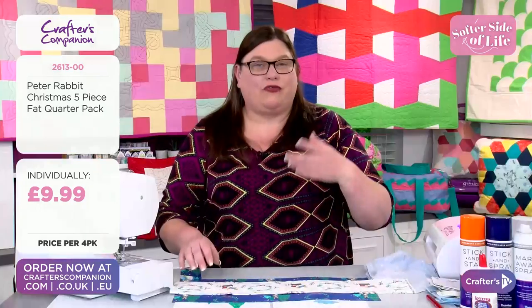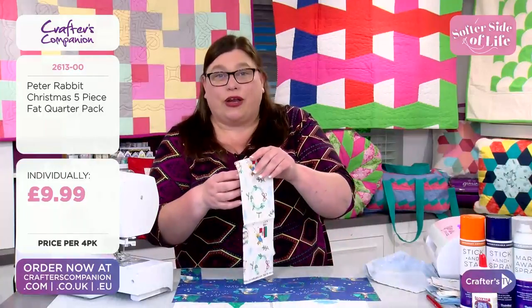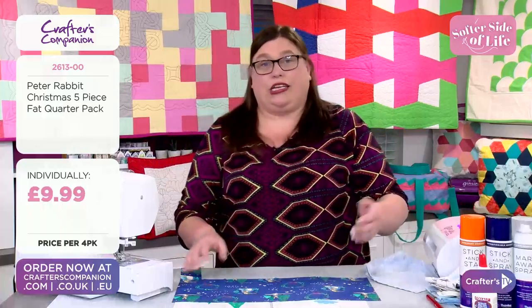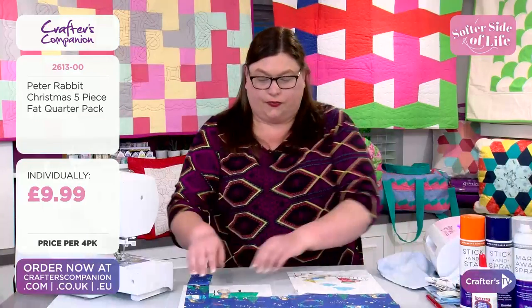It was like the Enchanted Forest fabric we brought out the other week. I didn't realise till I was actually on air that it had a little fox in it. I had used it for weeks making stuff and hadn't even noticed.